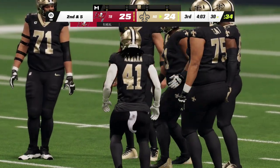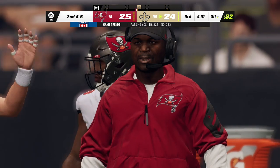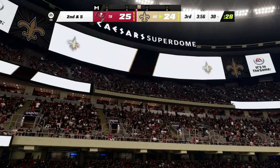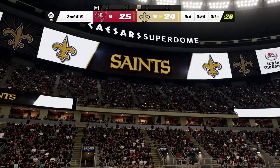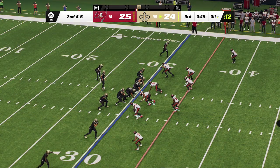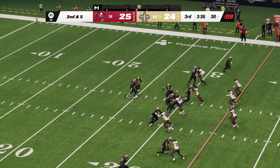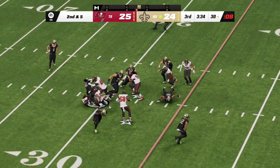5 yards is the tally on first down. That brings up 2nd and 5. If you're a coach, you'll absolutely take that run every time on first down because it really sets you up to go in a number of directions here on second. The first down run got 5. Here's 2nd and 5. They run it again with Kamara.